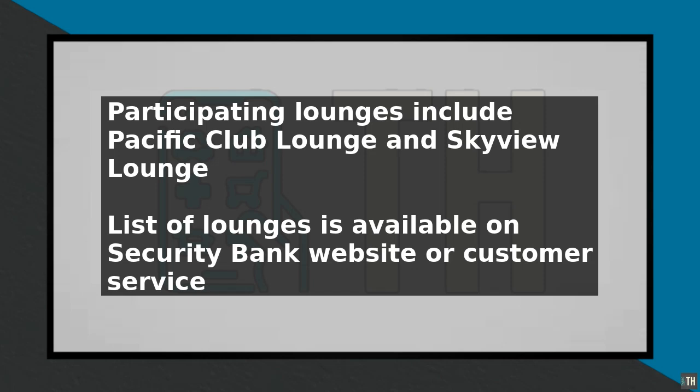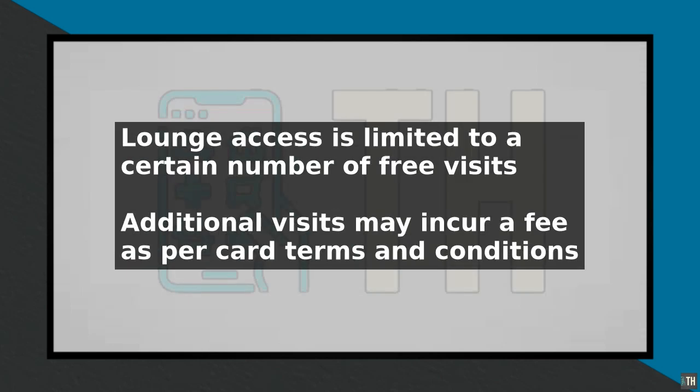Next, review the terms and conditions of your lounge access. Typically, Security Bank Platinum cardholders are entitled to a limited number of free lounge visits per year. Additional visits may incur a fee, so it is essential to check your card's terms and conditions.